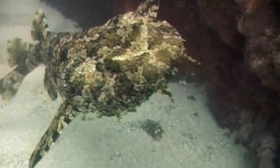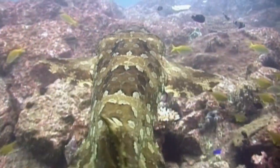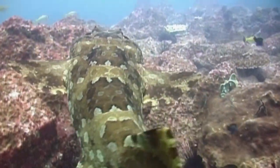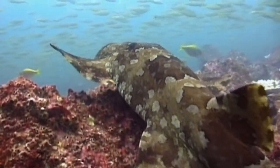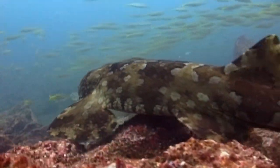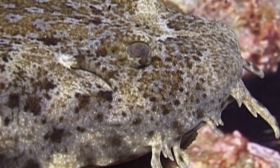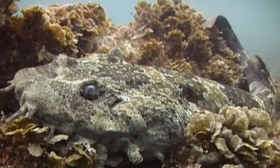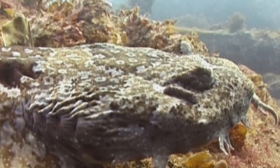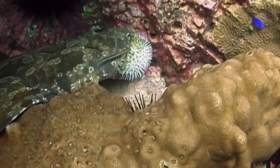The larger ornate wobbegongs, which are not as common in this area, form a separate species from the dwarf ornate wobbegongs. They can grow up to 3 meters in length. Wobbegongs mostly lay at the bottom during daylight hours. Feeding occurs mainly at night. Their prey includes fish, crayfish, crabs, and octopus.